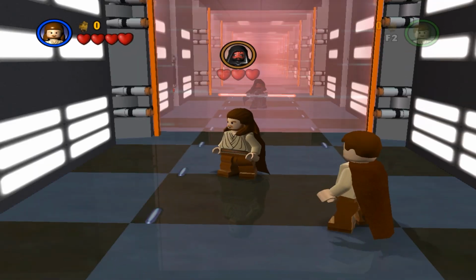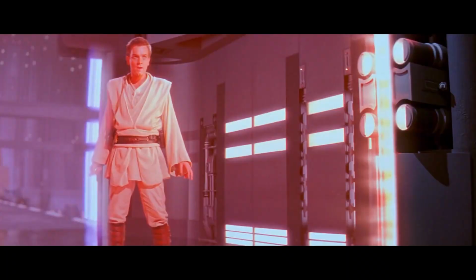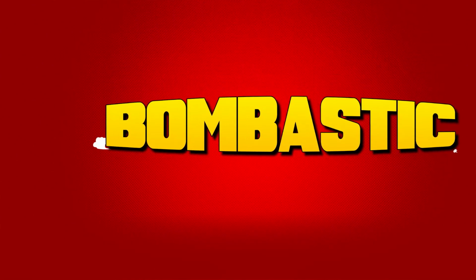Look at this level, you can compare this to the film. See, it's Qui-Gon, Obi-Wan, and Maul behind the ray shields, and it's in LEGO. Same thing, same thing. Although, will the characters suffer the same fate? That's what we're about to find out.